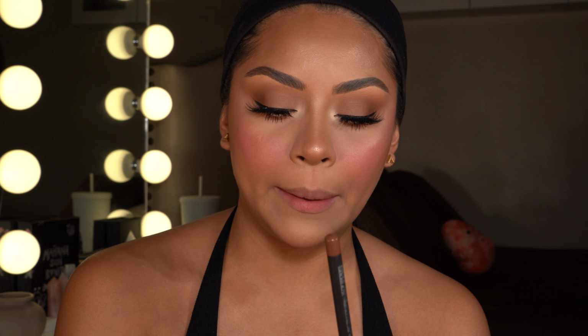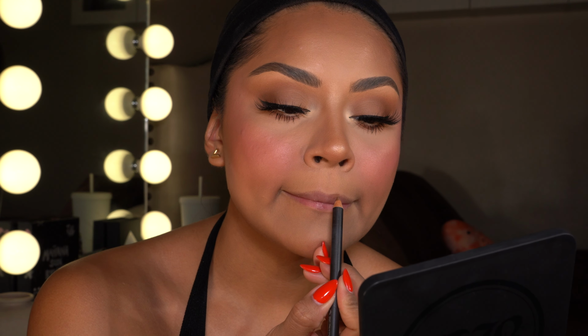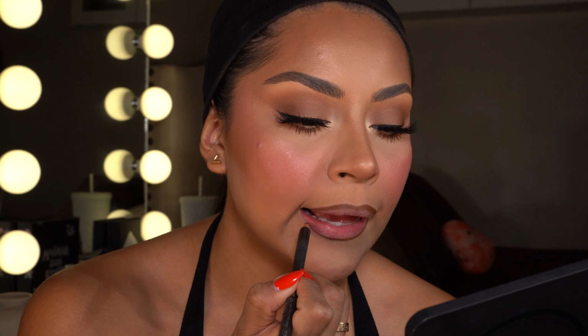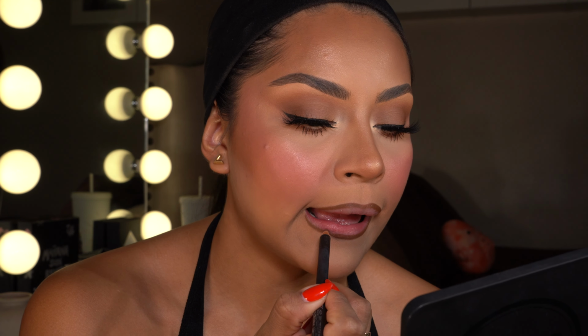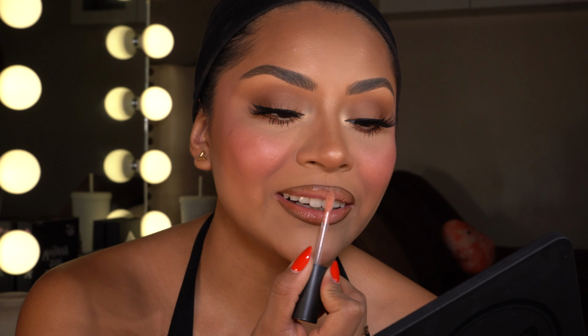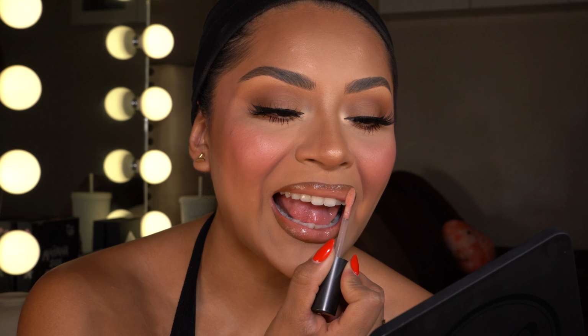So for lips, I'm going to be doing MAC Cork and MAC Lip Glass in Please Me. Best combo here, you will see. Okay, so now MAC Please Me. I try not to go over the liner so much. At first it's very scary because it's really pink, but after that it's not whatsoever. It just blends really well with the lip liner.